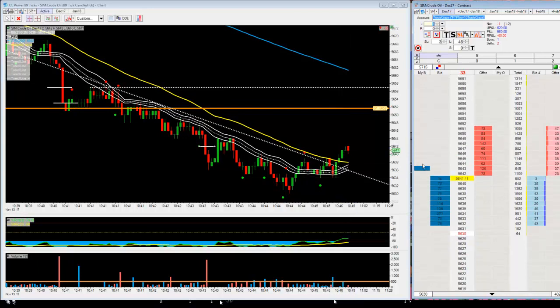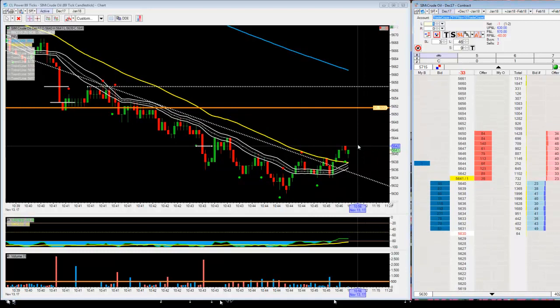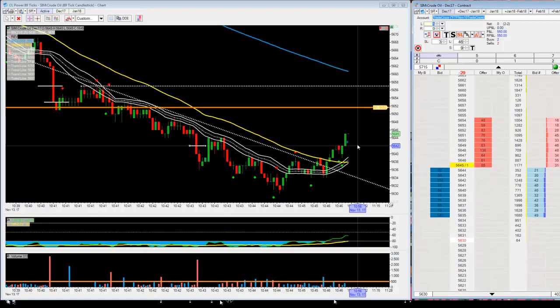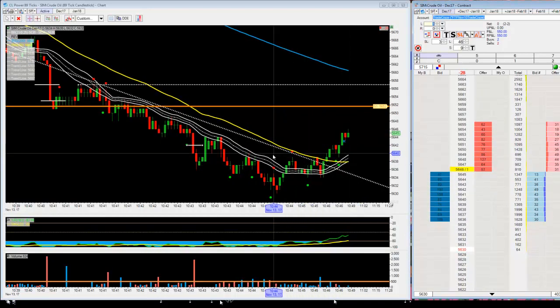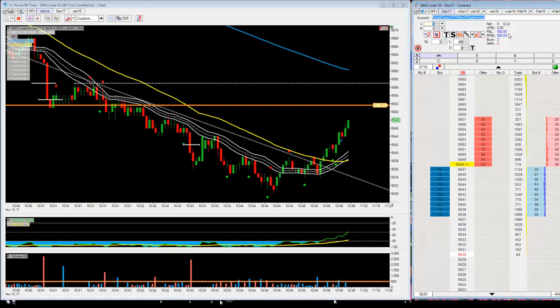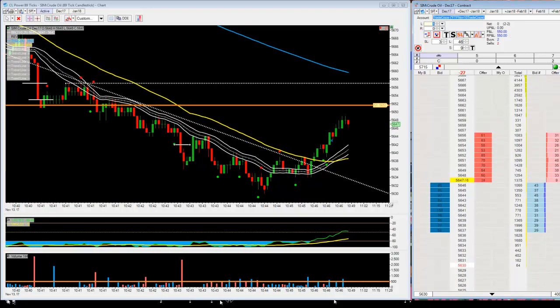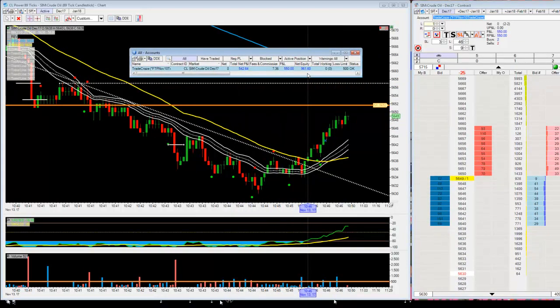Go one more off of that. Went to 42 and stopped, just in case. Alright, I'm out. It's not bad. Plus 55 on the trading day today, and that puts the account balance at 961.60 after 2 days of trading.